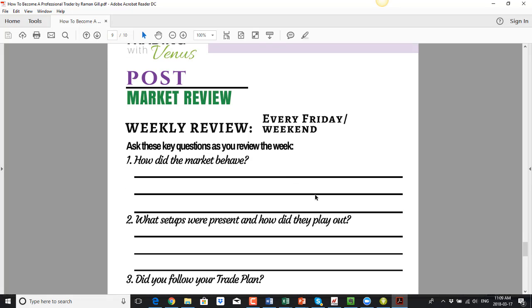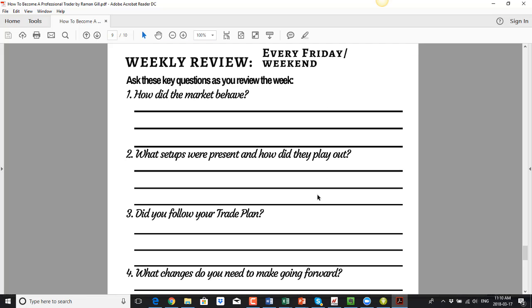Same thing with the weekly review. Doing these reviews really helps me, because it forces me to look at what happened during the week and think about the things that I need to change or adjustments I need to make going forward. But I would say there is still room for improvement in the weekly review that I do for myself. I could take better and more detailed notes.